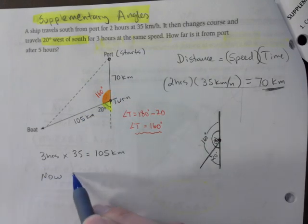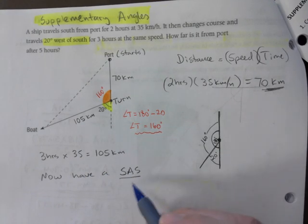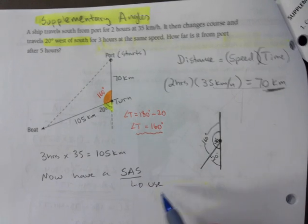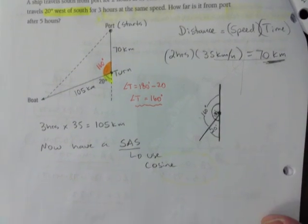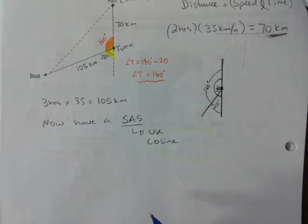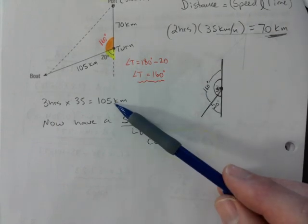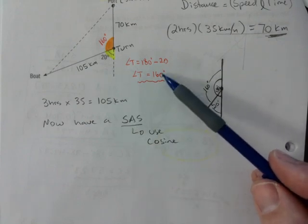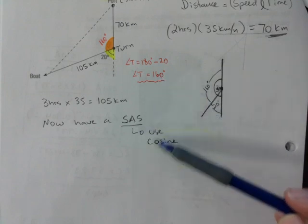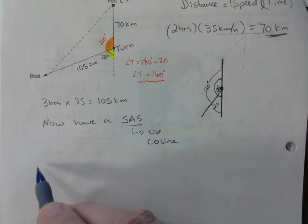Now we have a SAS, right? Use cosine law. So let's do it. Okay, on a test, you would get a mark for each of these. You would get a mark for the 70, a mark for the 105. You would get a mark for finding the 160. And then you would get 2 to 3 marks for using cosine law. It depends on the scenario. Okay, so here we go.